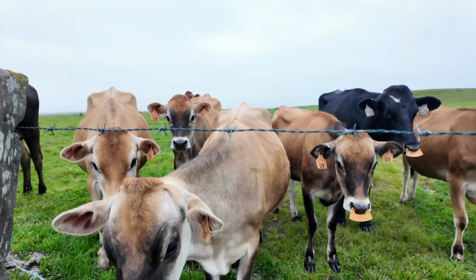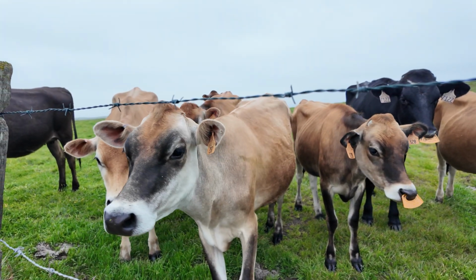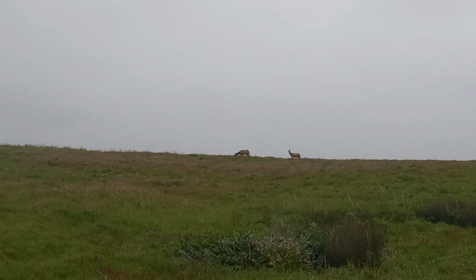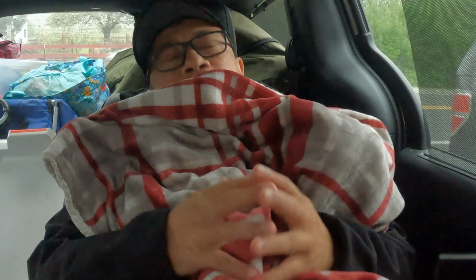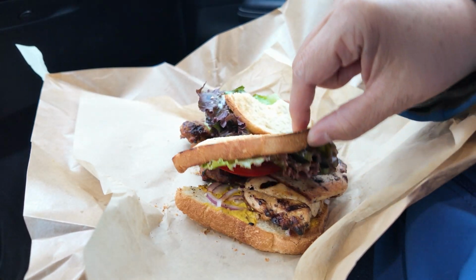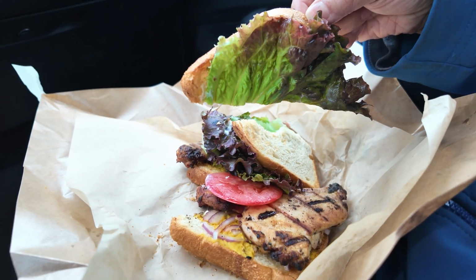They all kind of came over to hear what we had to say. We took a short break in the car and had some breakfast at the local deli.